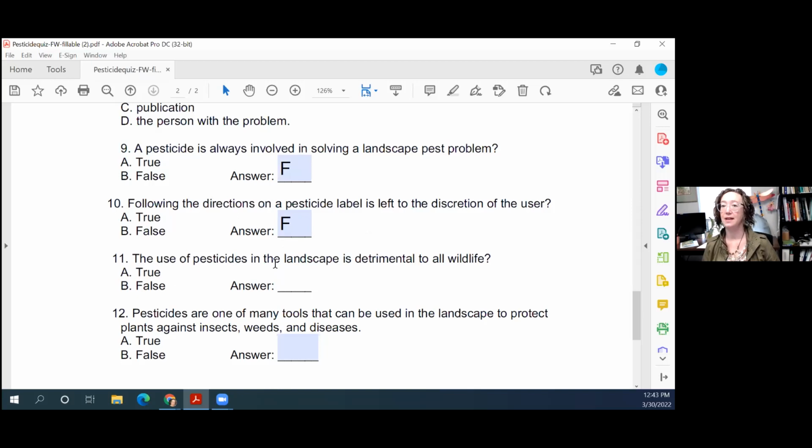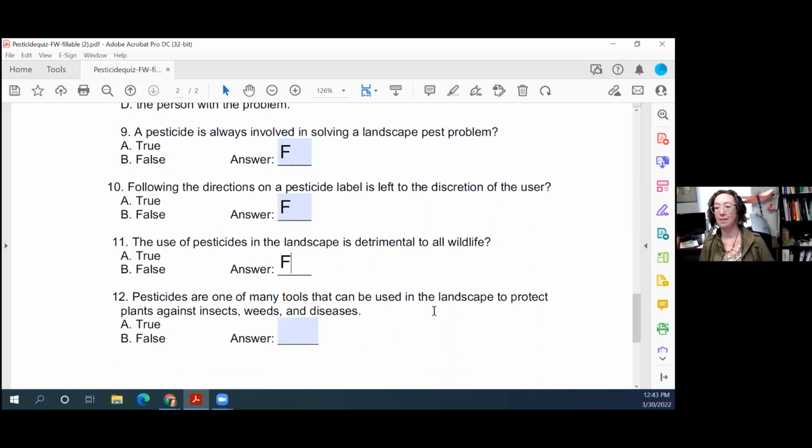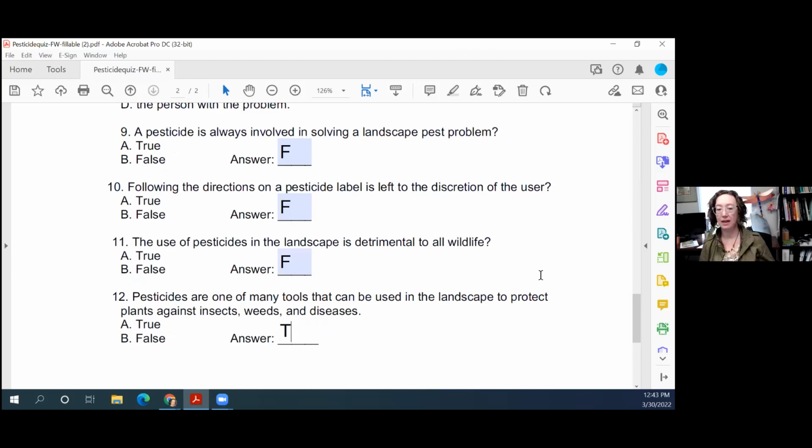The use of pesticides in the landscape is detrimental to all wildlife. True or false? False. Pesticides are one of many tools that can be used in the landscape to protect plants against insects, weeds, and diseases. Okay. Anybody have any questions about this quiz? Anybody have any questions about pesticides?